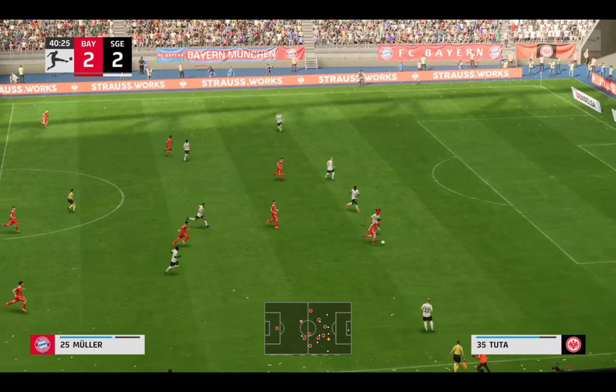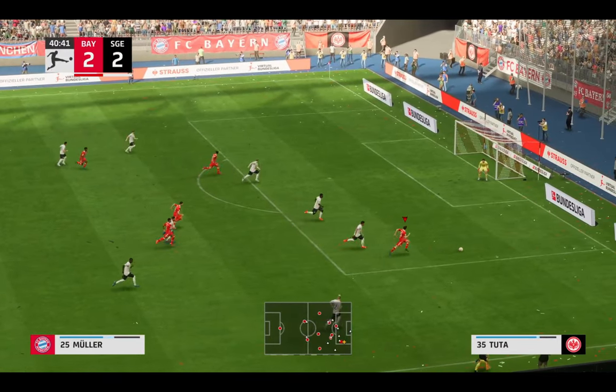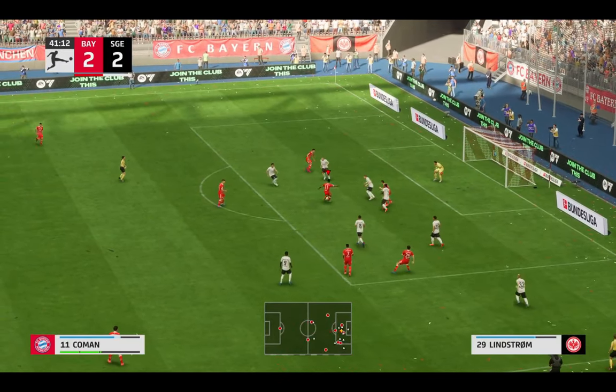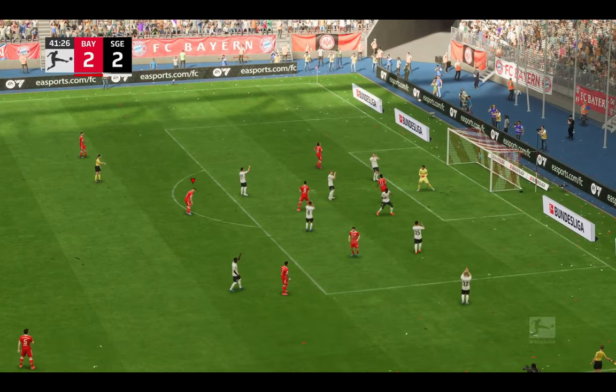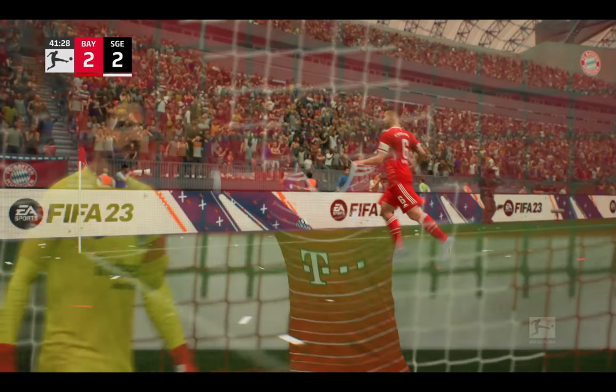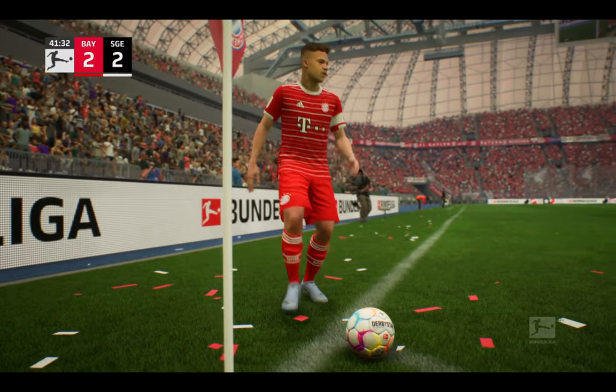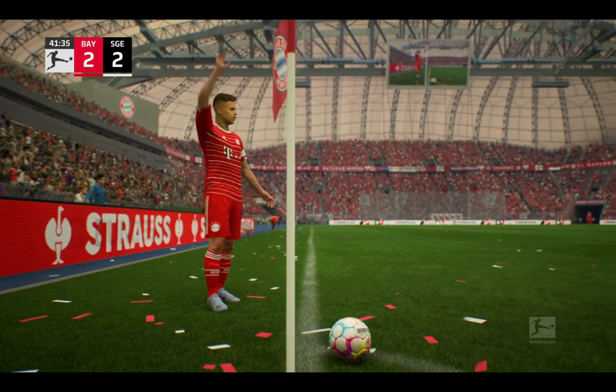The attack looks promising. Gnabry. Can he finish? That's great goalkeeping. Well, what a save that is. He was so alert there. Well, they've been frustrated for quite a while now, but these fans have suddenly come to life.